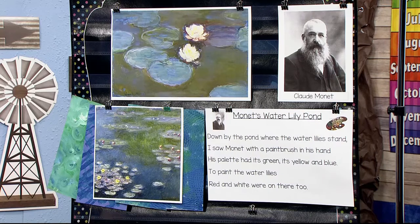Ready? Down by the pond where the water lilies stand, I saw Monet with the paintbrush in his hand. His palette had its green, its yellow and blue. To paint the water lilies, red and white were on there too.